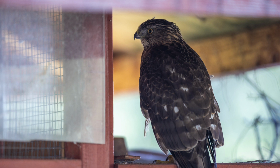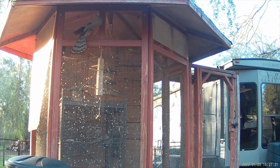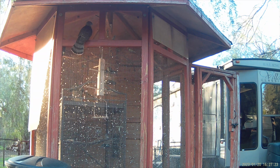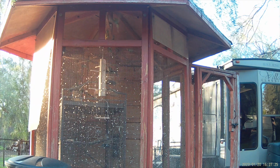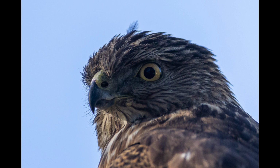Probably did. After he landed on my lens, I went out and grabbed one of the trail cameras, brought it back over to try and get some external footage, and here you go. Here's him going after the parakeets, which are not happy about this bird of prey. But just like all animals on the ranch, he's just looking for a meal, and it looked like an easy meal to this young hawk. These beautiful, pretty birds flying around the cage.